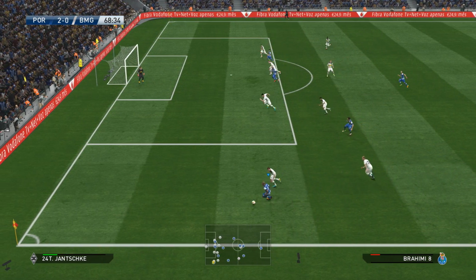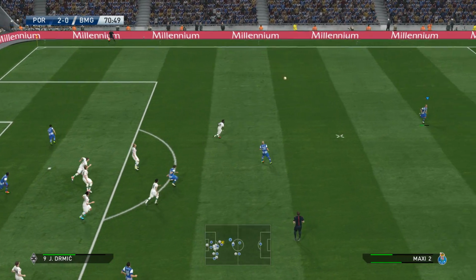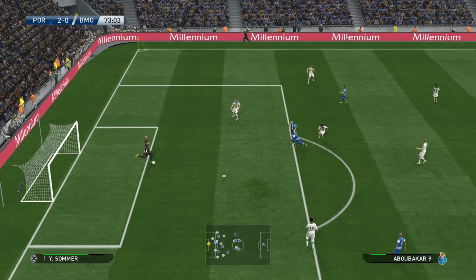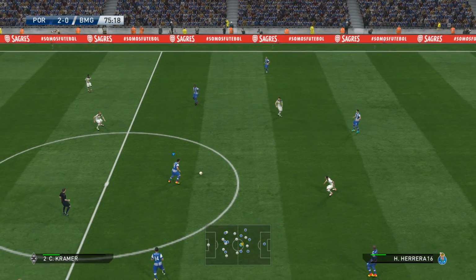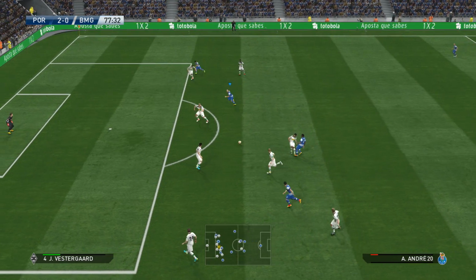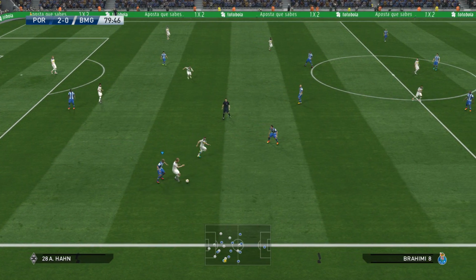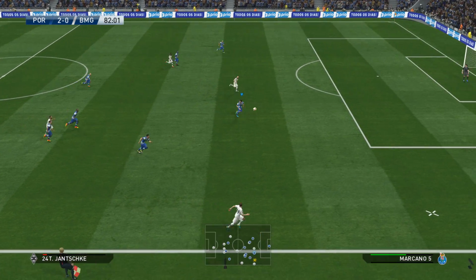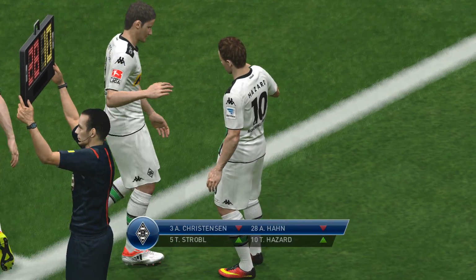Brahimi. He's got options in the box if he gets his head up. He's there to get rid. Van Marcano. Now it's Abubakar. Porto have time on their side now, as well as a two-goal lead. It is just about done. There's going to be a change here. There's a man waiting to come on.